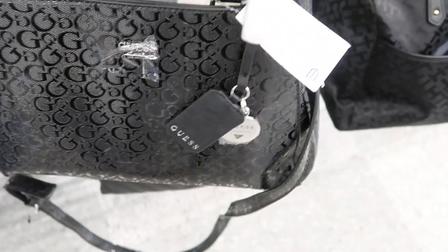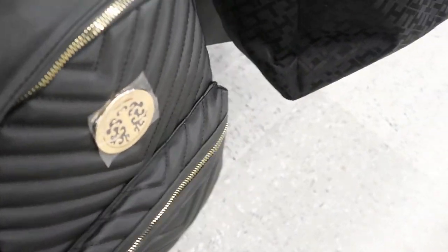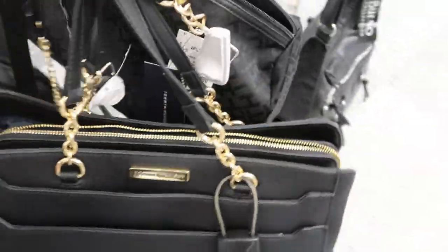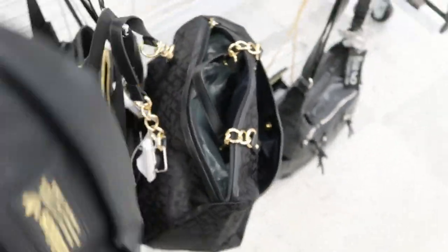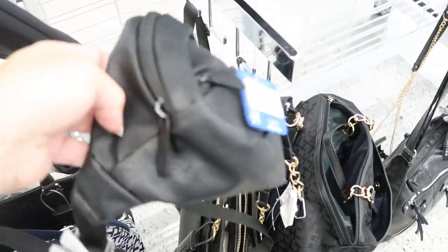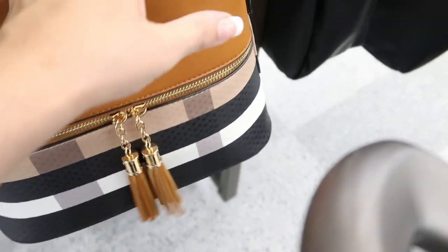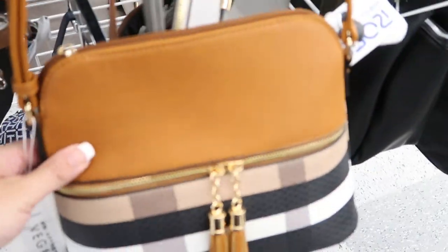This little gift is cute. It's $37.99. I like this little Adidas fanny pack. It's only $12.99. It has like a leather look to it. It just looks very 80s to me. There's another vegan leather bag, but this looks like it's a Burberry dupe. It's $11.99. So it's pretty good.